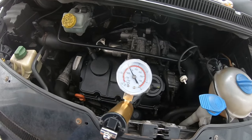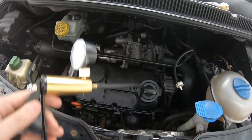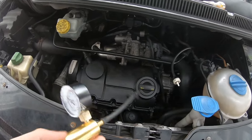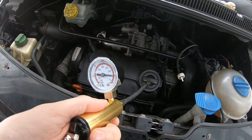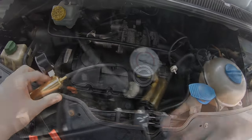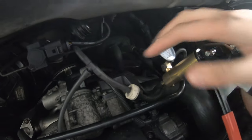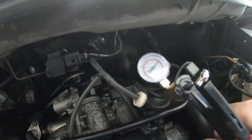So now we need to test down to the actuator. What we're going to do on the actuator is test if the diaphragm inside is leaking. So release this pressure. There we go. And I'm going to swap this over onto the other pipe. So I'm connected into the other pipe, which goes down to the actuator, and we're going to do the exact same thing as before.